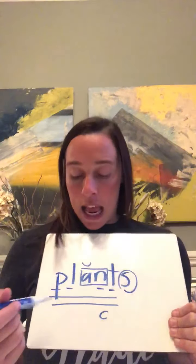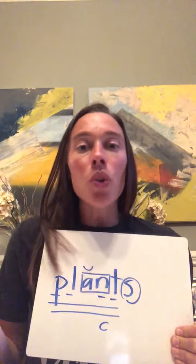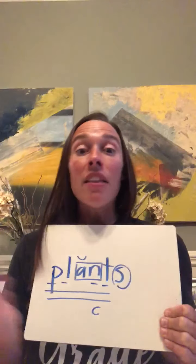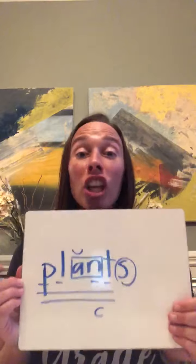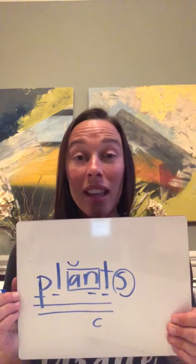Then we've underlined the word plant because we know that it's a closed syllable because it's a short vowel, so we have our C. And then you should have seen the suffix S, so you had to underline your base word. Look at all the things in this word you had to know. And you know all those. Amazing.